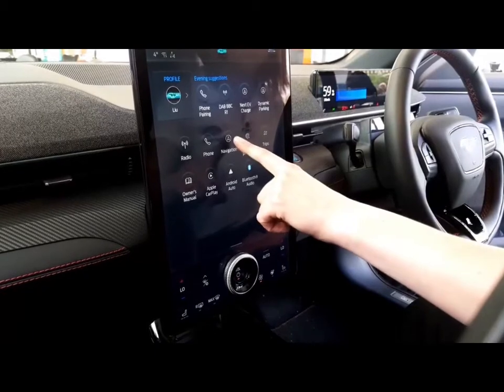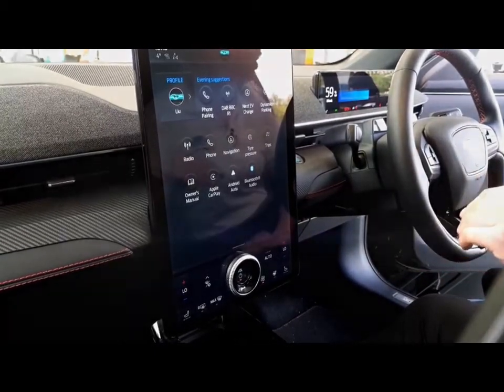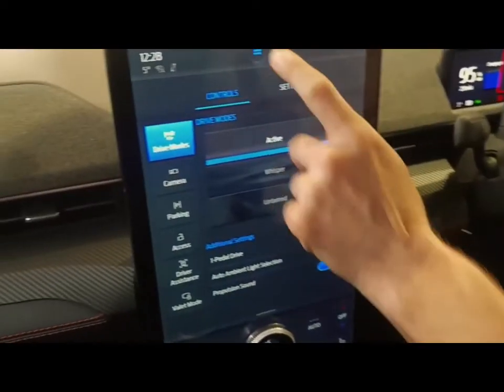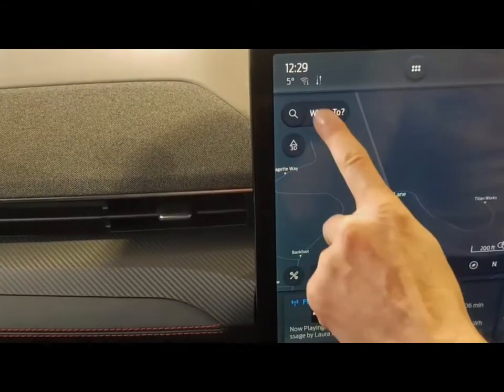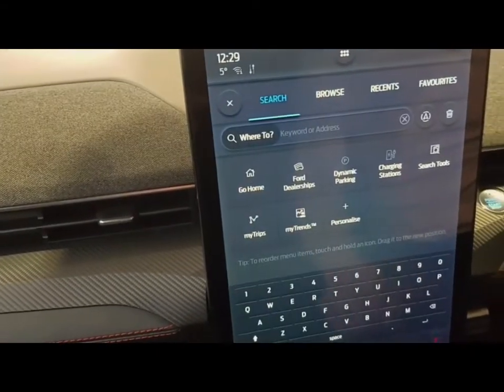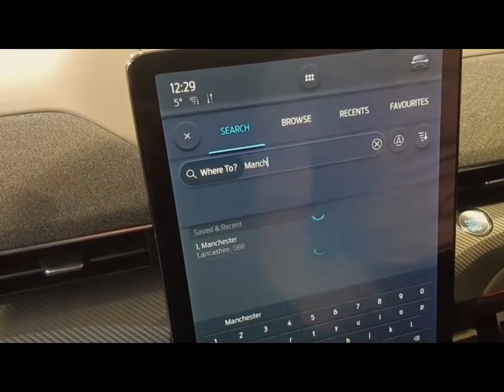Finally, I want to show you the navigation now, and we recorded a little video of this earlier on. This is going to show you an example route, and this is where the next-gen sync system really comes into play. We're going to start by loading in somewhere that's going to give us a fair distance so we can really see this in action. We're going to go for Manchester here.